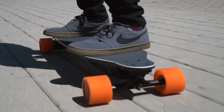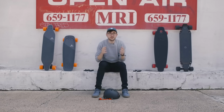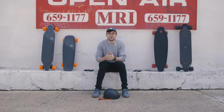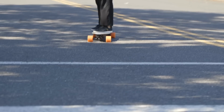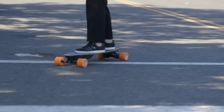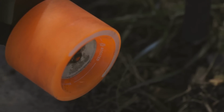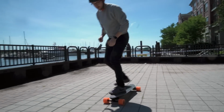It's also fast with a top speed of about 20 miles an hour, which is frankly as fast as I ever want to go on an electric skateboard. But more importantly, it has really good braking, which is something you really need when you're going 20 miles an hour. I also find Boosted's longboard the easiest to ride out of all the other options. It has really big wheels which grip the road really well. It has 4 different ride modes so you can start off slow.